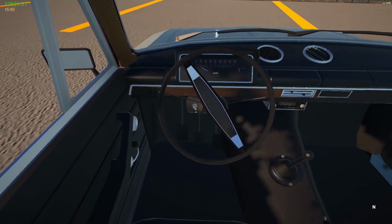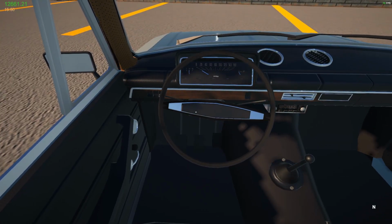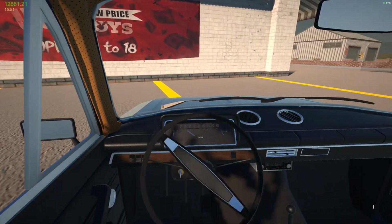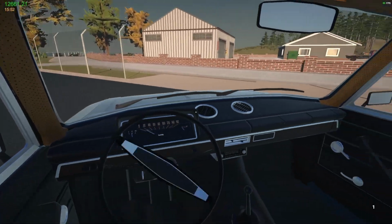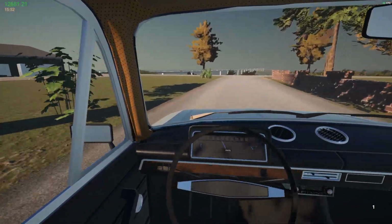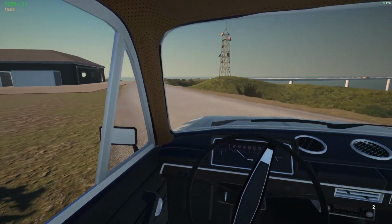Yeah, let's see if this thing starts. Okay. Took a second, but it started. Alright, go ahead and put our handbrake down. A little slow on takeoff. That's no problem though. We're already at half a tank though. I like that. They give me half a tank to work with. We're gonna go pick some wheels out for this. I don't know what kind of setup I want to go for on this though.